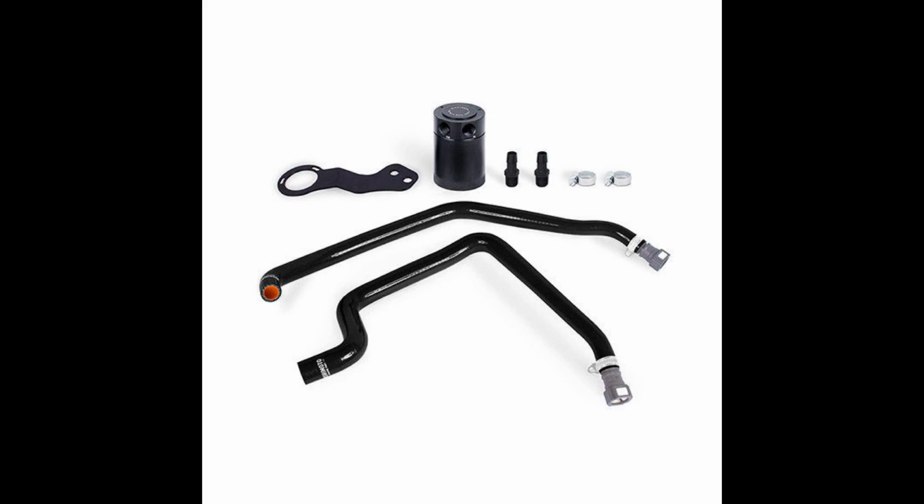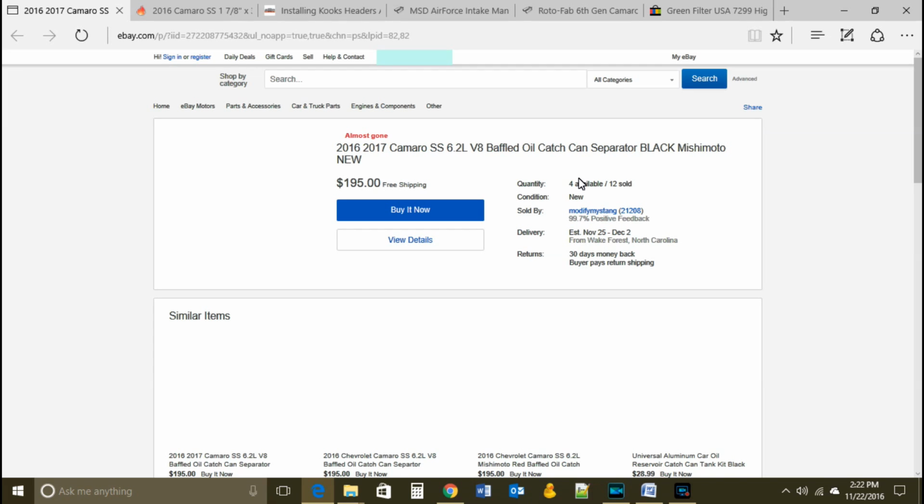Just so you know, I wanted to take a second out and tell you, you don't have to necessarily do these in the order, or I'm not saying number 1 is way better than number 2 or 3 or 4 or whatever. Number 5 on the list is the Mishimoto Oil Catch Can, and the reason why I picked this catch can over the others is the way that it installs, the bracket that it comes with. All the lines are direct fit, and it has a really clean install.